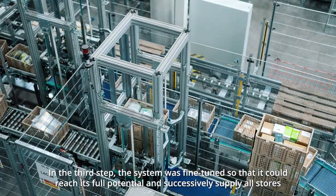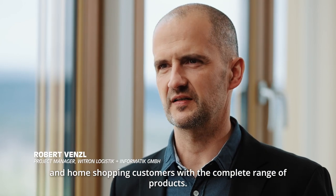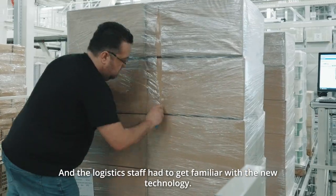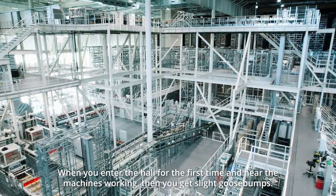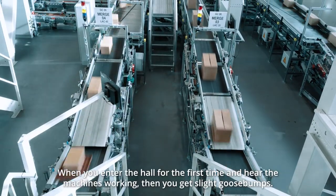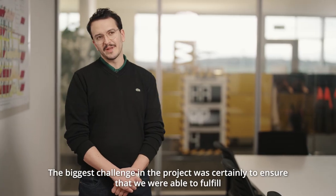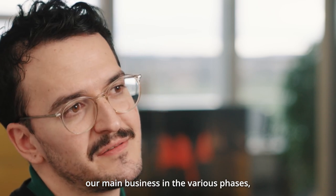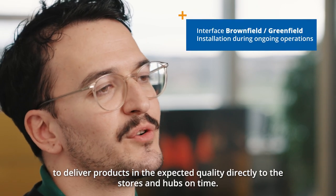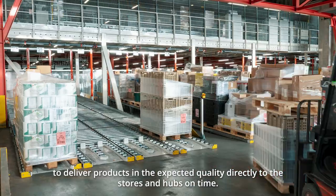In the third step, the system was fine-tuned so that it could reach its full potential and successfully supply all stores and home shopping customers with a complete range of products, and the logistics staff had to get familiar with the new technology. When you enter the hall for the first time and hear the machines working, then you get slight goosebumps. The biggest challenge in the project was certainly to ensure that we were able to fulfill our main business in the various phases, to deliver products in the expected quality directly to the stores and hubs on time.